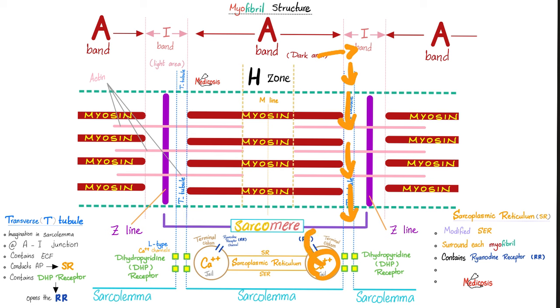Release calcium from the jail through the ryanodine receptor into the DHP receptor. That's an L-type calcium channel. Calcium is out. Calcium is going to reach actin. Which part of the actin? Basically, it's the troponin next to the actin. Troponin C, to be specific.